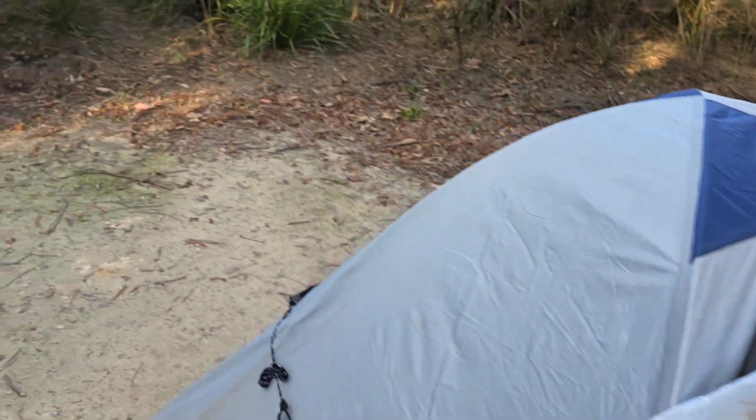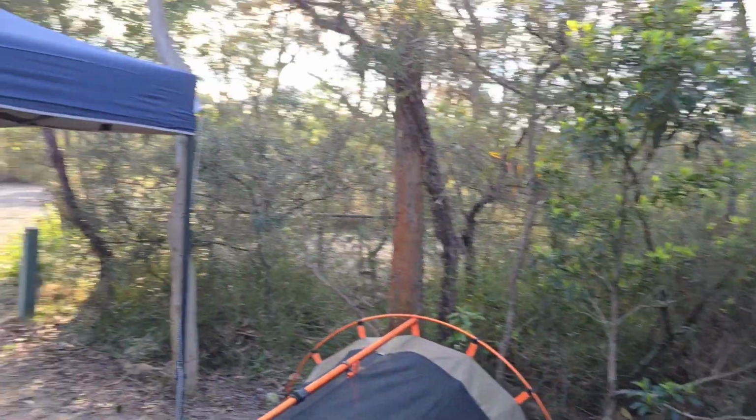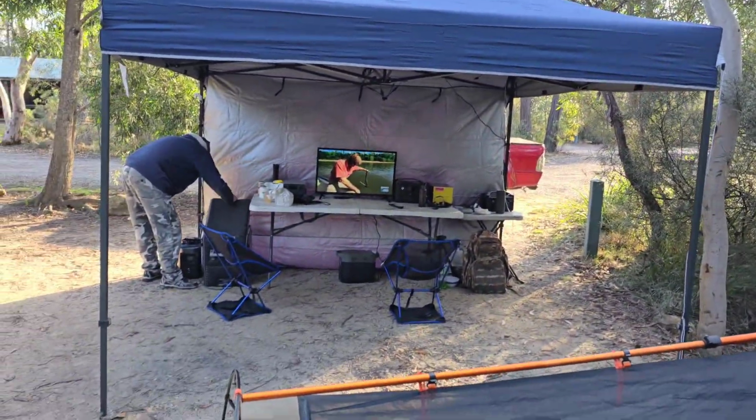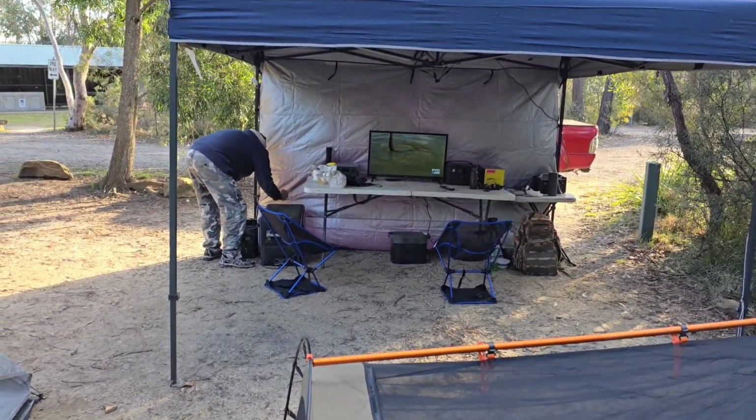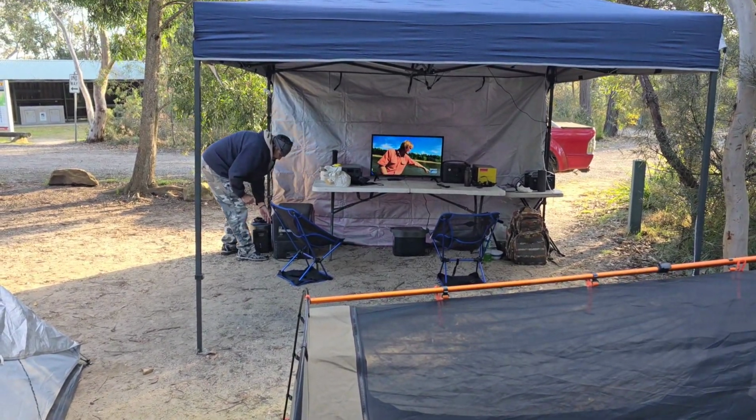There's the swag. And Hato's tent there. That gives us a bit better of a look of the campsite and that. A comfortable little campsite. Cheers, Hato. Out of Bundanoon. Cheers, brother.